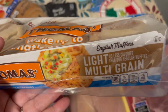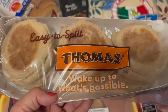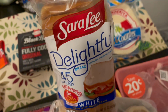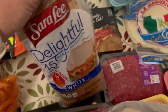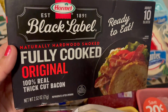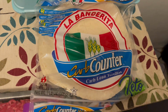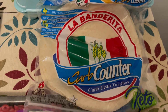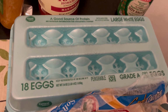These Thomas's light multi-grain English muffins are 2 points each. I like to make breakfast sandwiches out of them. Some Sara Lee Delightful white bread is the easy access white bread that I use. It's 1 point per slice. This Black Label fully cooked original bacon is 1 point for 2 slices, and it's really good. I use it for anything I need bacon for. These La Banderita carb counter lean tortillas are 1 point a piece, and I'm going to make some fajitas out of them. 18 eggs, 0 points.